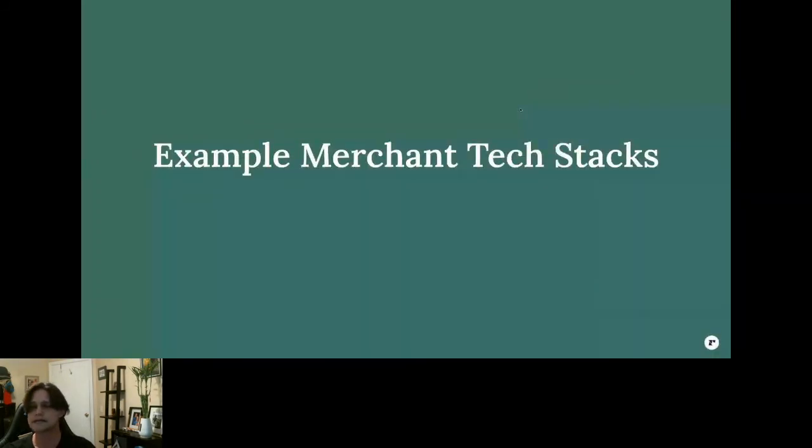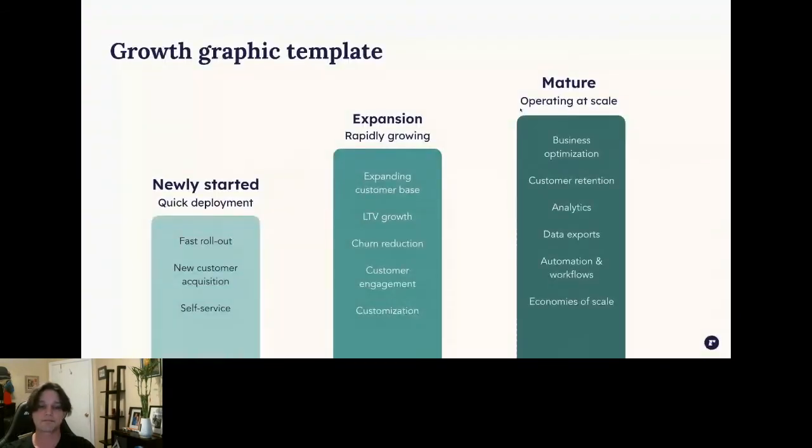So with that defined now, let's go into some example merchant tech stacks and talk about what they're doing and how they're leveraging this. So before we jump into examples, I think it's helpful to understand the stages of business and what they're thinking about as they visit integrations and automations.